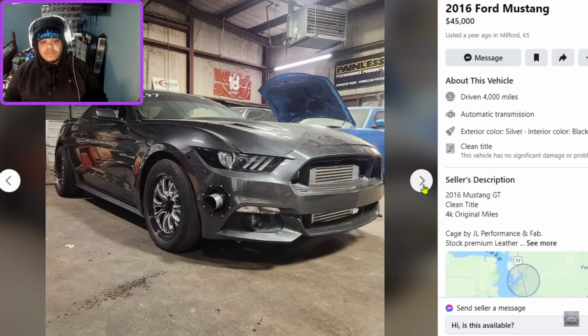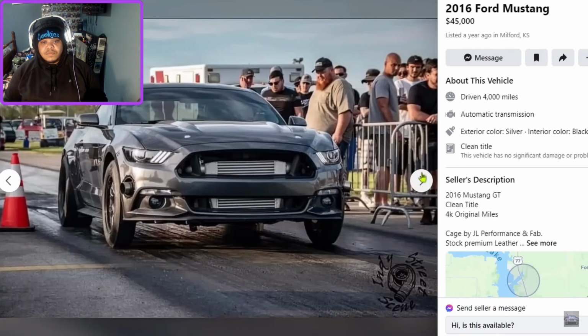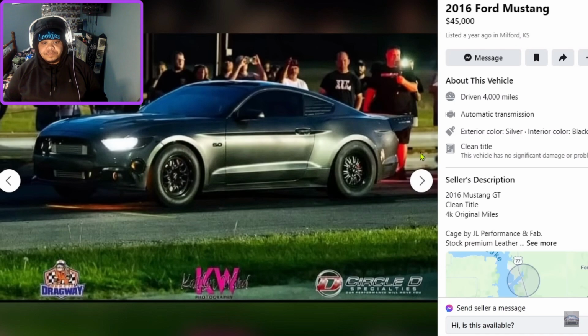Definitely purpose built. This guy didn't go out and buy a carbon hood and some carbon fenders and some carbon doors. This guy was like, "Nah, we're buying race car parts. We're going fast. We don't need all that shit." You know how you make up for extra weight? You add more power. We don't need all that bullshit.